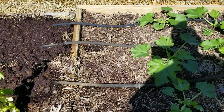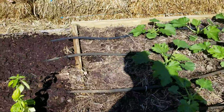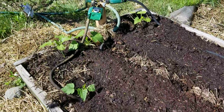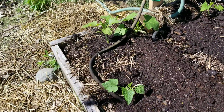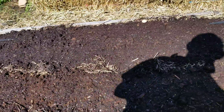I heard that if you get them too close to the zucchinis, they'll cross-pollinate and you'll come up with something weird that's not really edible. So I moved them down here to the other end of the garden. There's my yellow squash. I think those are crookneck squash, summer squash, whatever you want to call them. Right there, there's my beets. Eris and I just planted them this morning.